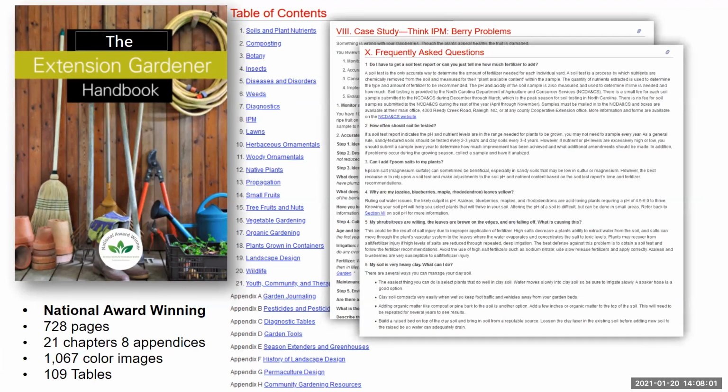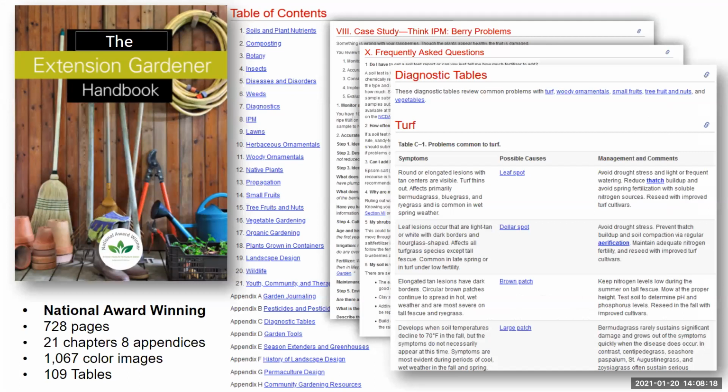In each of the chapters, there are frequently asked questions. So these are kind of those common topics. We polled our agents and asked them, what are people coming into your office and asking about, so that those main topics would be covered. We have a chapter that is dedicated to diagnostics, as well as an entire appendix. So walking folks through what are those steps, and then in the appendix we have extensive diagnostic tables on all the gardening subjects that help volunteers identify what is the problem, what symptoms are you seeing, what could be the cause, and then what are some of those IPM management techniques that can be used to address that issue.